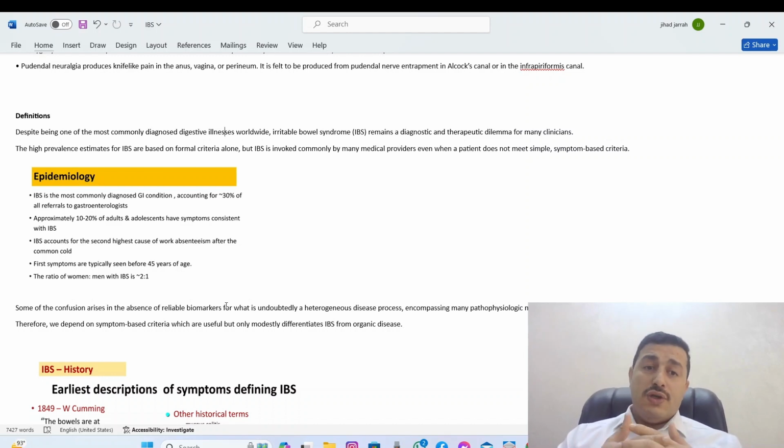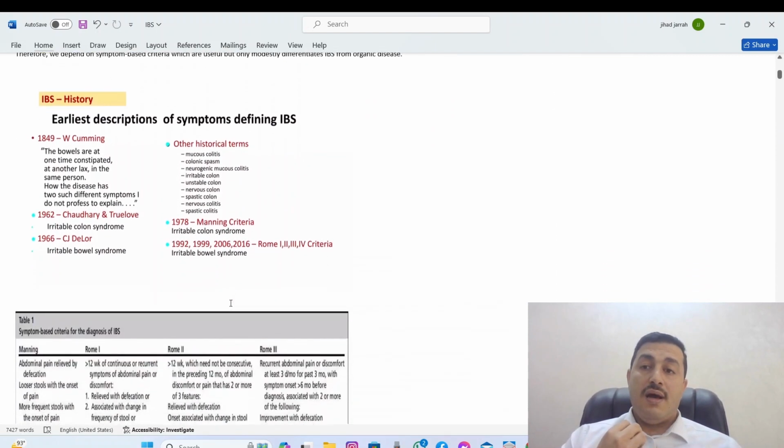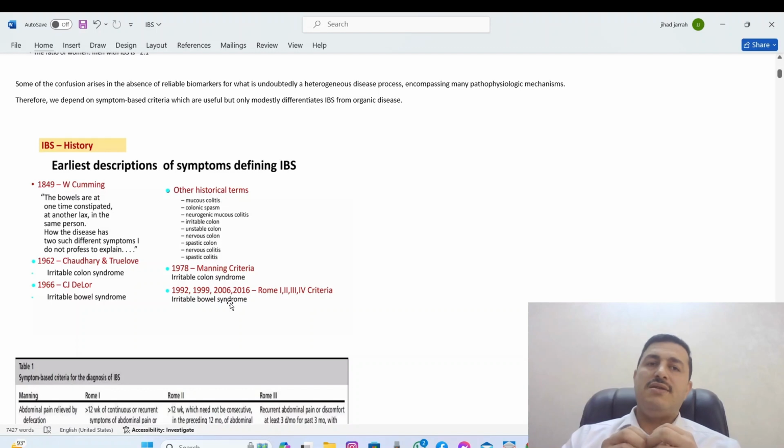Okay, if we are talking about the epidemiology, it's around 20% worldwide with some geographic differences, and it appears in middle age, in the 30s, but usually before 45, and it's more common in females than males. We said that it's a symptom-based disease, and for this reason the definition becomes important.